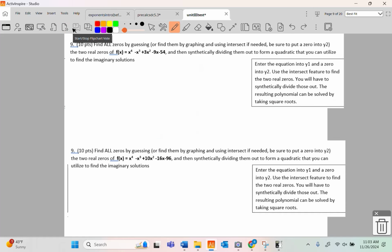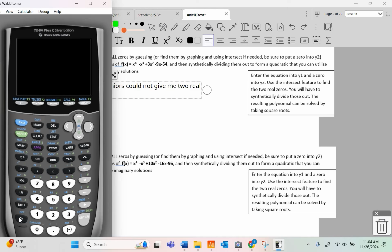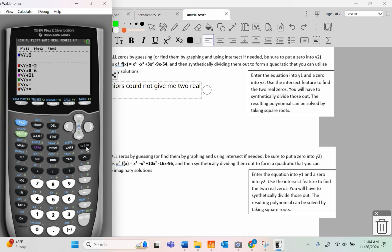There were 2 different number 9s. Each test had a different version. And it says, look at the graph. And I mean this, the number of kids who couldn't give me the 2 real zeros from a graph is ridiculous. Like 50% of the juniors could not give me 2 real zeros. It was bad. I don't know what kind of disconnect is going on there, but you guys are making me question whether or not I should be a teacher. We practice this constantly in class. We did. I mean, it was something that was constantly done, and you couldn't do it. I don't know.